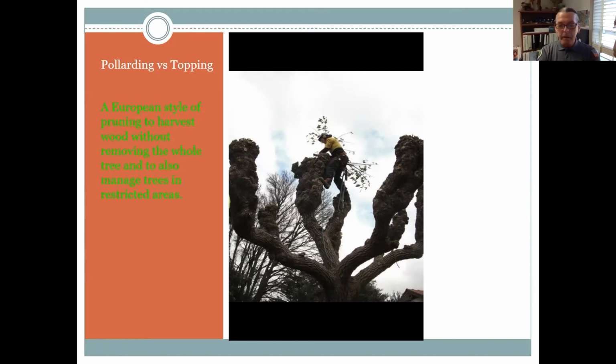And ironically, every one of us that showed up to give our lecture talked about the same topic. We didn't know we were going to talk about the same topic, which was plarting, but plarting is a practice. It's a European style of pruning to harvest wood without removing the whole tree, and to also manage trees in restricted areas. Notice I said European.